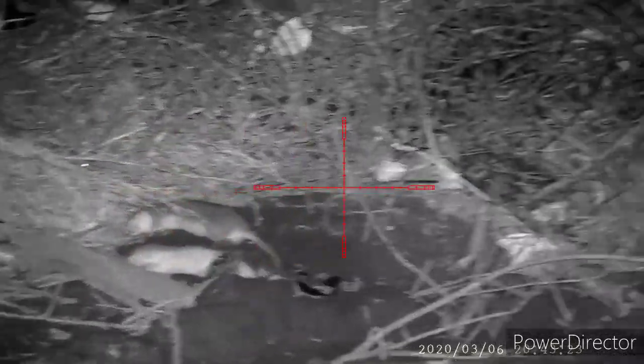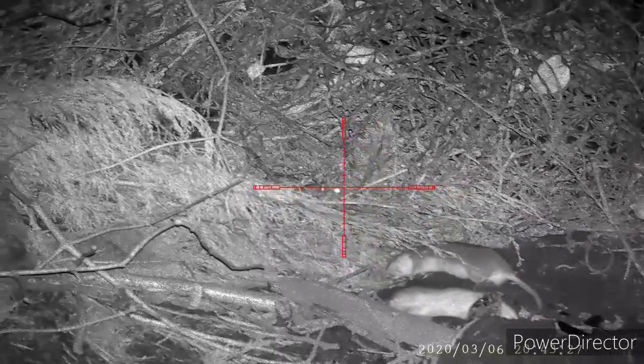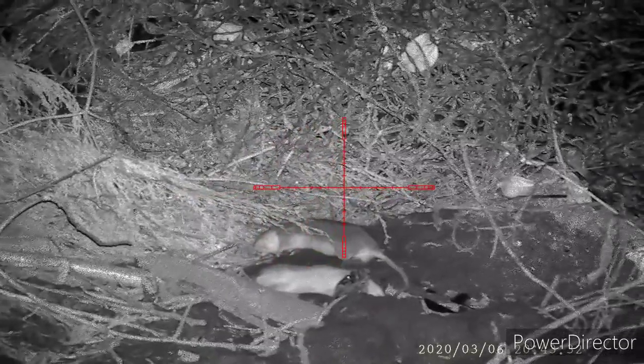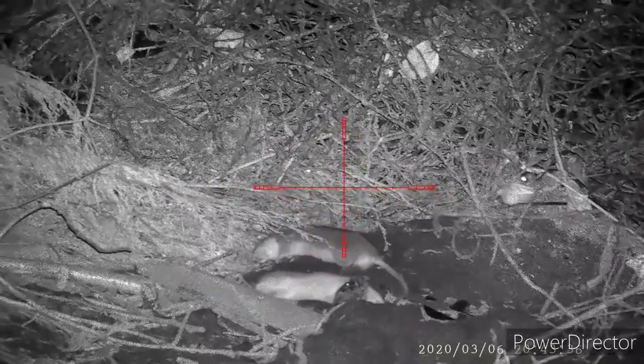All really good, hard pellet hits. They're all perfectly placed. I think the farmer's been spraying his crops with steroids or something. These things really aren't ready to meet their makers tonight. I have checked the rifle, and the rifle is shooting just over 11 foot pounds, so it's perfect.